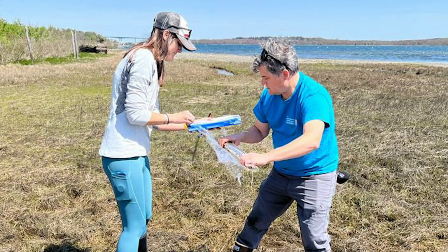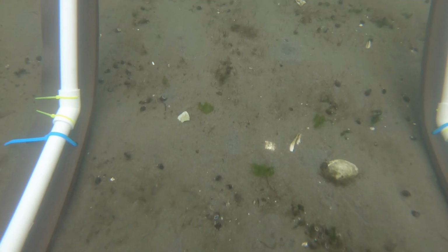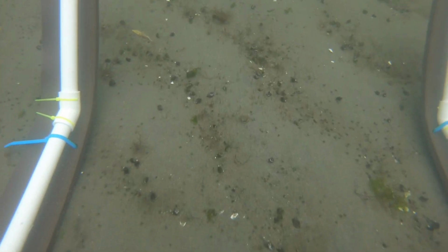She and J.P. Walsh, director of URI's Coastal Resources Center, published their study earlier this year. Using a towed sled, they documented just how much debris lies in the water. They found the upper parts of the bay near Providence contain higher concentrations of plastic waste than the lower bay. Plastics come from people, and in Rhode Island, we have a really dense population, particularly surrounding the Northern Bay. So inherently, there's going to be more plastic that can make its way into the bay.